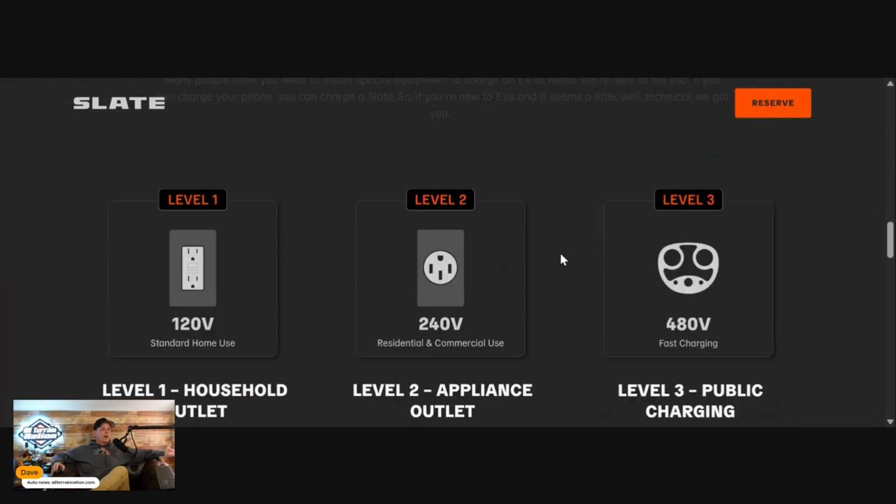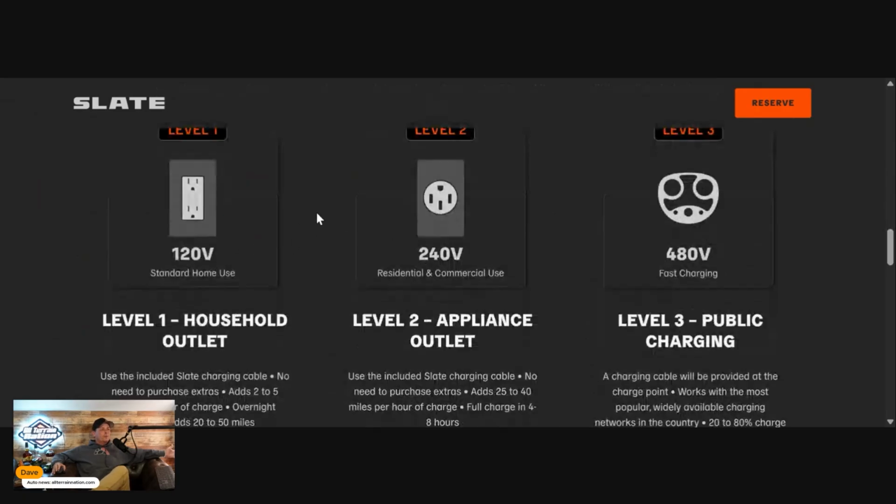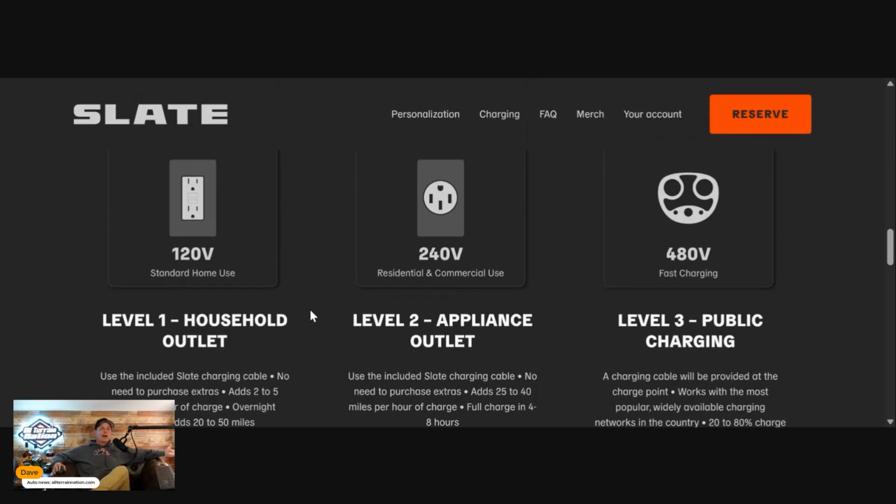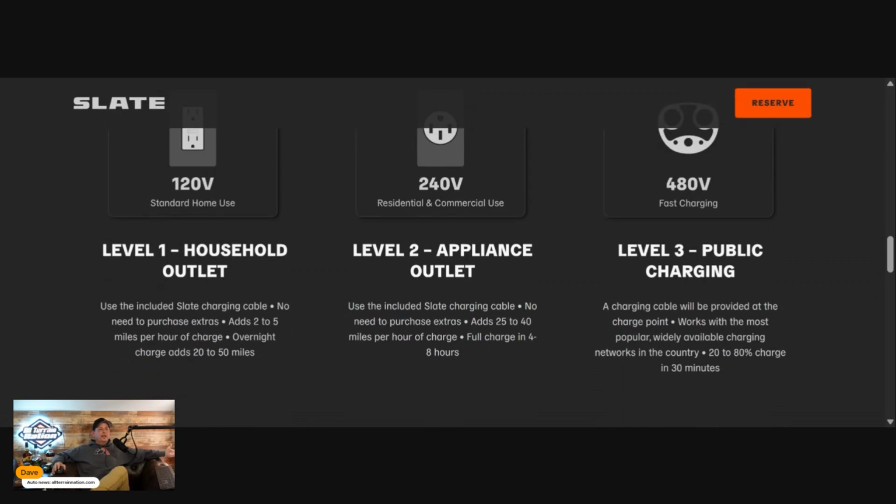So let's look down here at the bottom. We got level 1, level 2, and level 3 charging. So level 1 is a 120 volt outlet there. You can see here it says we'll add 2 to 5 miles per hour of charge overnight. So you can get roughly 20 to 50 miles on just your standard plug. Okay, that's not bad, but I don't live in a world where I need more than that. If I'm driving 50, 60 miles a day, that's not going to work for me. So we might want to go to the 240 volt there. In there, you can see it's going to add 25 to 40 per hour. Okay, so that's more in line with what I would need. So in 4 to 8 hours, I could be charged.